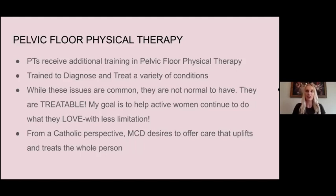And luckily they are. There's a lot of techniques, educational things we can do, self-care things that you can learn how to do for home exercises, looking at your routines in order to really reduce these symptoms, if not eliminate them completely. So that's our good news. My goal as a physical therapist is to help active women continue to do what they love with less limitation. And that is just what I enjoy doing. And so again, excited to just bring you this information.